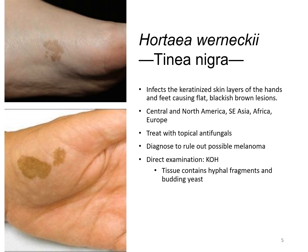Hortaea werneckii is the cause of Tinea nigra. It causes these brownish-black, flat lesions on the keratinized skin layers of the hands and feet. It's common to Central and North America, Southeast Asia, Africa, and Europe. These infections are usually treated with some sort of topical antifungal.